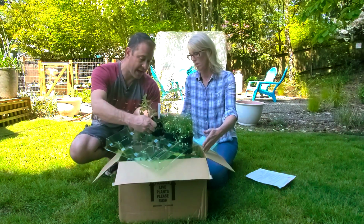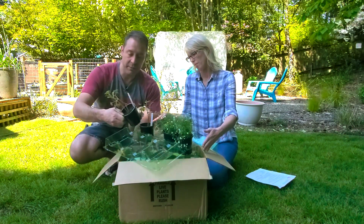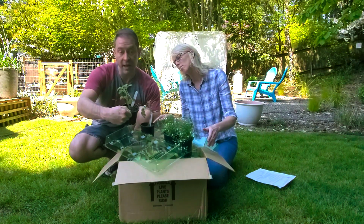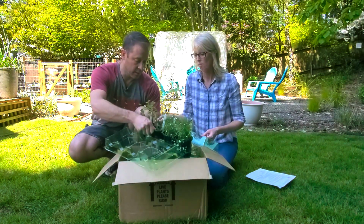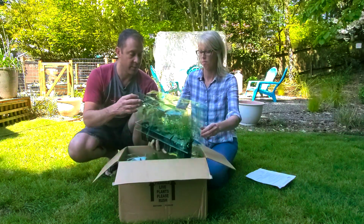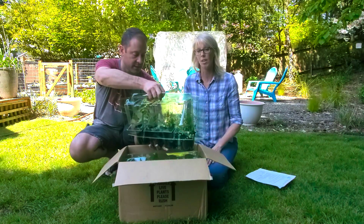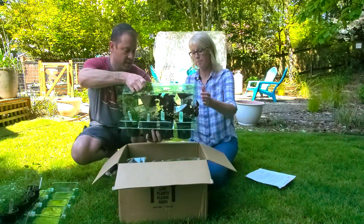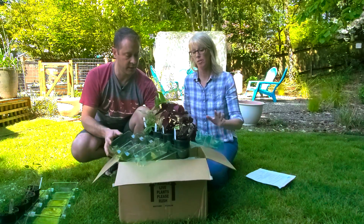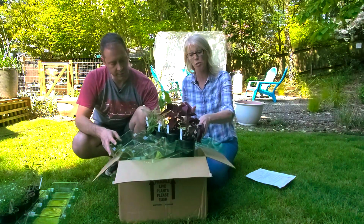So next here we have two tomato plants, and they're both the same. Tomato Early Resilience F1. So this will be cool. We'll get these in maybe one of our raised beds out front and see how it does. That'll be great. So number two. There we go. Cool. This is awesome.